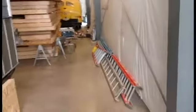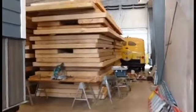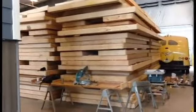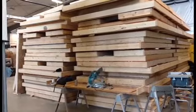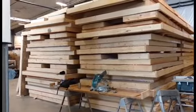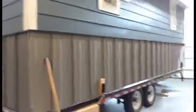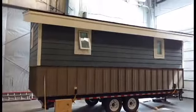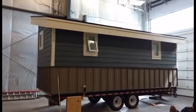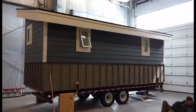And then during the process of construction, the team built several prefabricated stacks. So in these two stacks are enough for 12 of these model homes, four walls each. And you can see, zoom out, the whole thing. There we are.